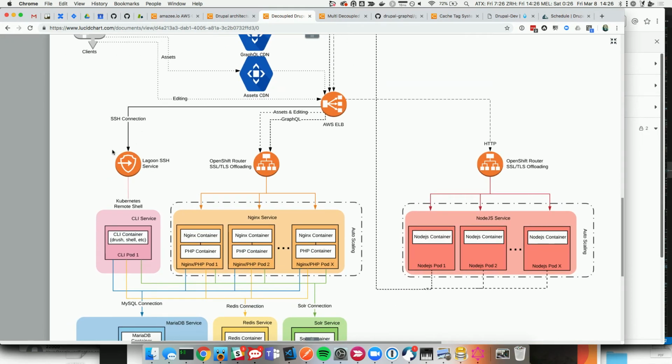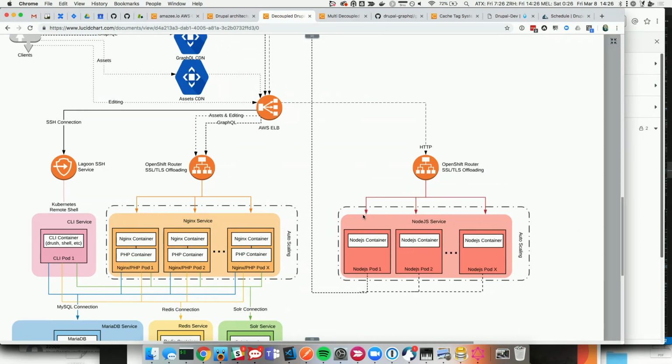All the rest of the Drupal is exactly the same. We have the Node containers, or Node pods, that run one container, and we have auto-scaling there as well. It works exactly the same, so we can scale each of the services completely individually. If a lot of requests come in and the Node.js is very heavy, we don't have to scale the Drupal, and vice versa.